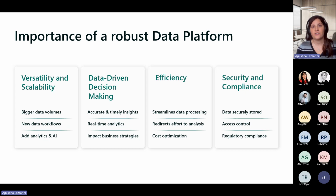A strong data platform also helps organizations implement a data-driven decision-making approach, as it empowers the decision makers with accurate, timely, and actionable insights that can impact the business strategies. Efficiency is another good reason, because with a reliable data platform and the appropriate data processes in place, of course, your team can focus on the analysis rather than dealing with data silos, inconsistencies, or even the preparation. So the time and effort could be redirected, having a positive impact on cost optimization.